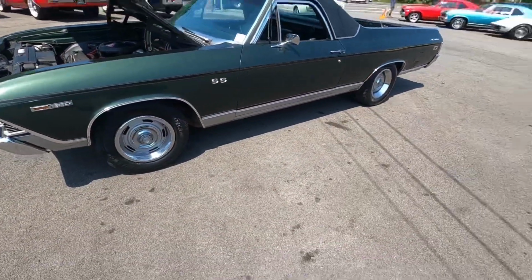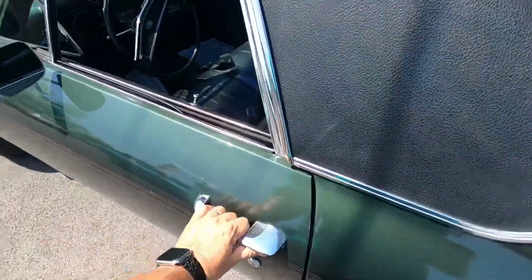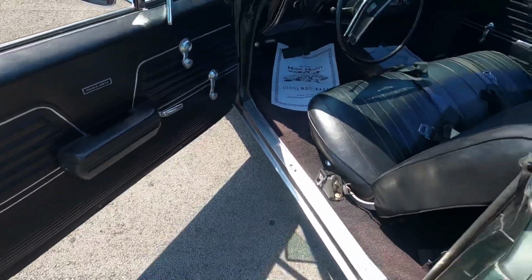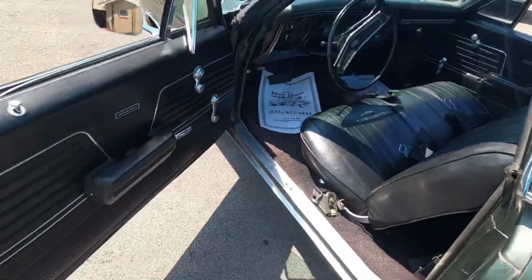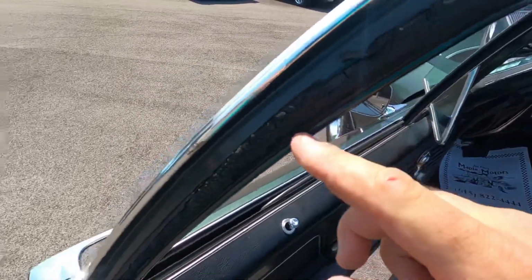Should be good. Like I said, this thing's got a lot of seat belts. I know my daughter, she loves going on rides in these cars. It's like her favorite thing if I'm taking her to school. Let's go in the car. I'm like, all right.